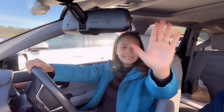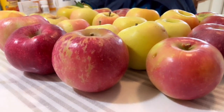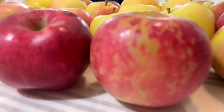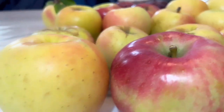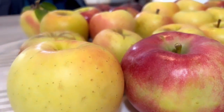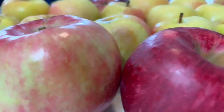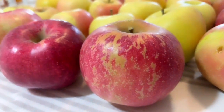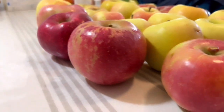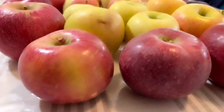So, nandito na kami sa bahay, guys. And these are the apples that we pick. So, ang lalaki na nakuha ko, guys. Ako lang yung nagmitas ng malalaki. Kasi, I like bigs. So, mas matamis pa kasi siya, guys. So, mas marami kaming kinuhang crispy honey. Kasi, mas matamis siya, guys. According to my taste. Kasi, kumain kami doon.